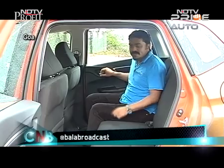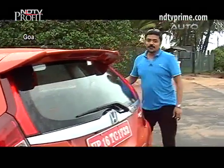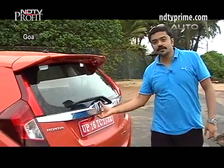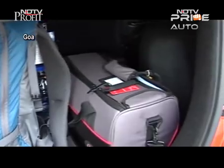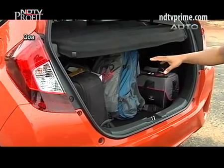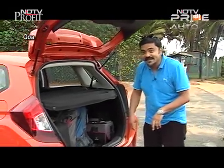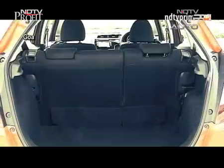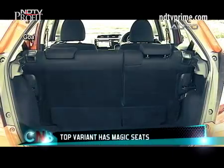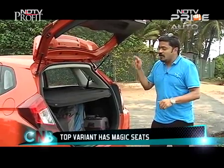And if that doesn't impress you, let's go check out the boot. So nice big boot on offer here, 354 liters. We've kind of packed it with some small bags here just to give you guys a sense of space. And if you fold the second row seats, you get about 881 liters. And also interestingly, what they call the magic seats in Honda. There are 4 different modes in which you can fold the seats depending on the size of your luggage. So space is clearly no concern for the new Jazz.